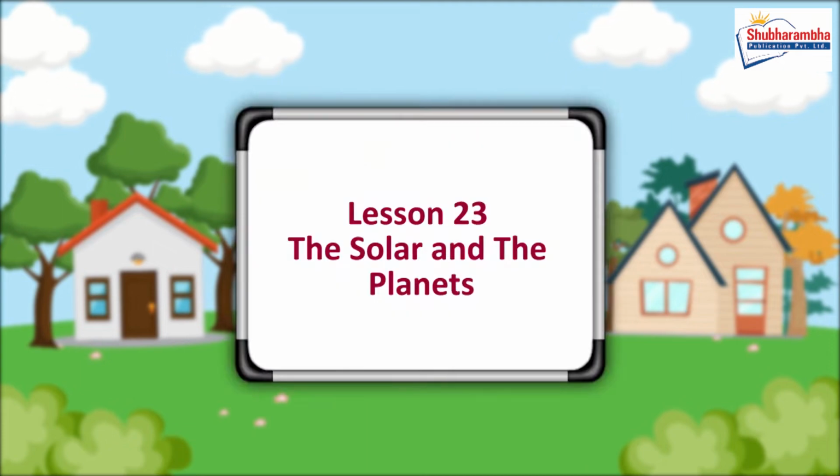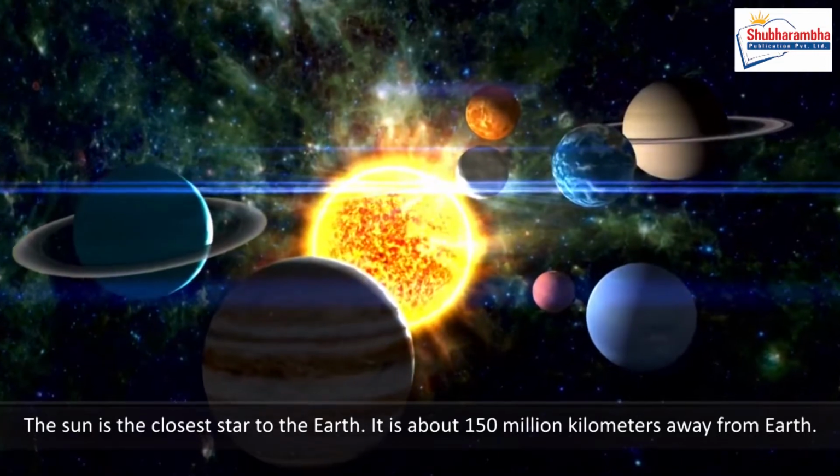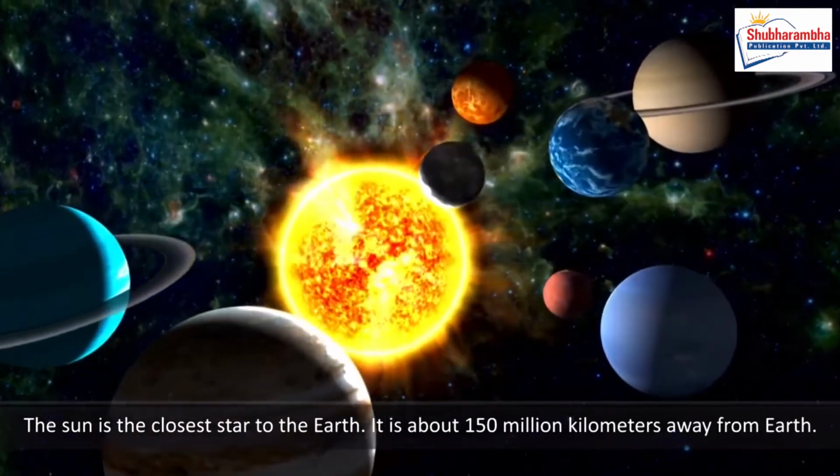Lesson 23: The Solar System and the Planets. The Sun is the closest star to the Earth. It is about 150 million kilometers away from Earth.